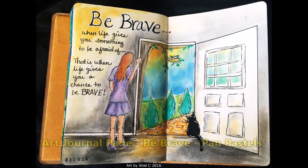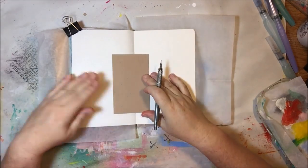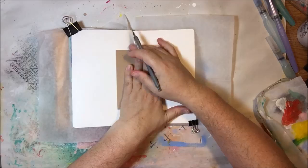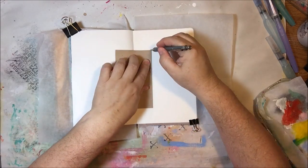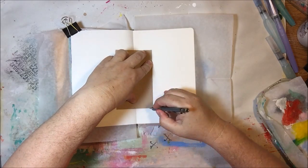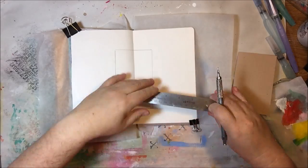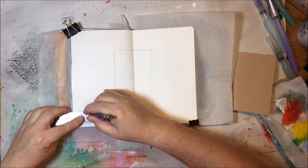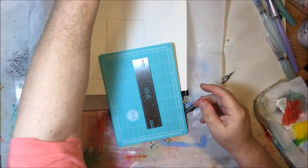Today I'm sharing with you the art journal page I did for the Color Me Positive challenge this week. Color Me Positive is a group you can join on Facebook, and they give you a prompt and a quote and then a little challenge that you can do if you want to. This week the prompt was be brave, which is a good one. We all have fears about things, and so I liked it.